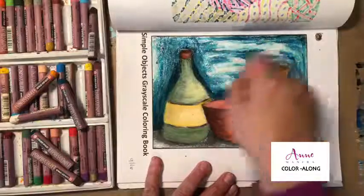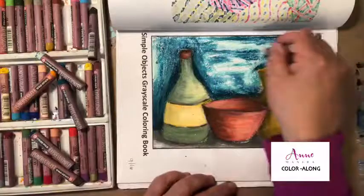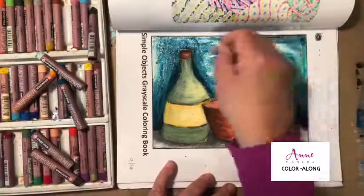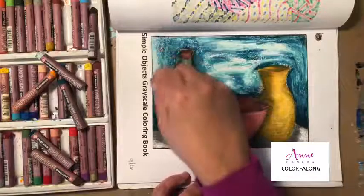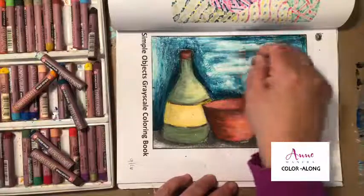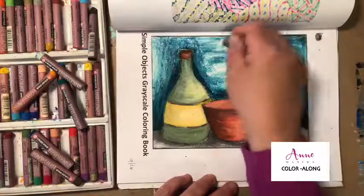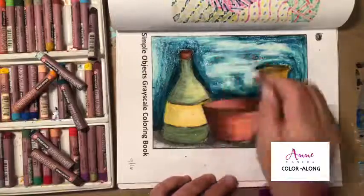And put some white in the whitest portions of this. Kind of looks a little like, oh my God, this looks like scribble scribble. My 5-year-old did this type thing, right? But once you blend this with your fingers, or you could use a colorless blender if you don't want to get it on your hands, it's non-toxic. I don't use anything that's not non-toxic. It'll start to look amazing.